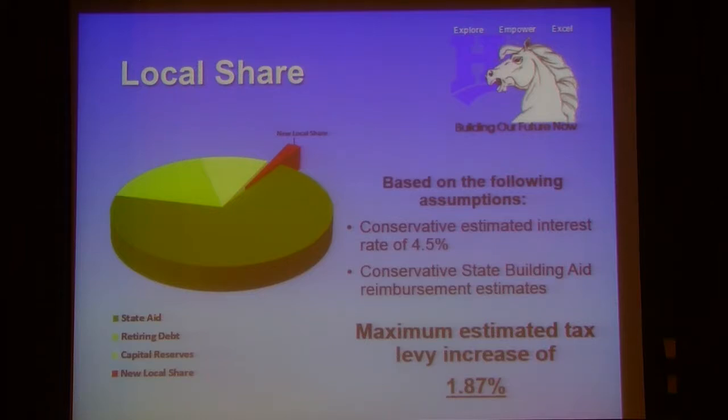In addition, we also underestimated the amount of building aid we would receive from New York State. In a perfect world, we will develop a project that is 100% aidable, and the state will give us all the money towards that project that we're eligible for. Nobody's perfect. So we've underestimated that at 97 to 98% because we're trying to build as close to the perfect project as possible. Again, taking a conservative estimate.